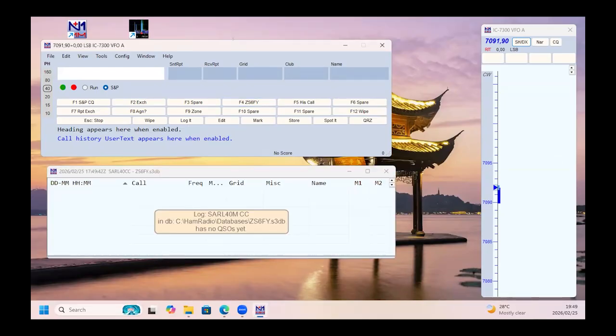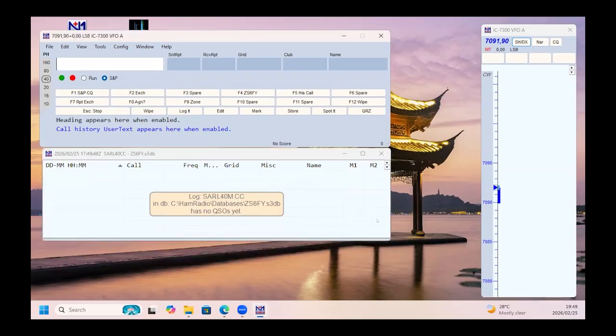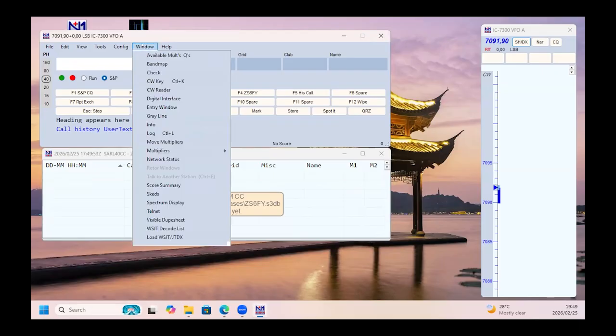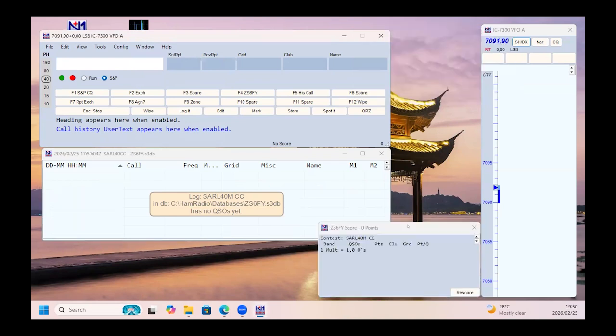This is your log screen. We're going to be populating that quite soon, so you can actually see who you were talking to, what's happening. If you are very eager, you can put in a score summary here. Normally it looks a bit better on two screens, but I'll give you that.